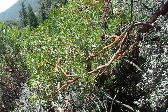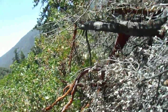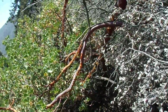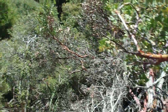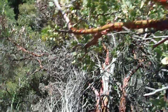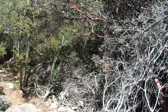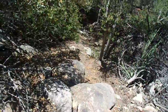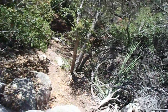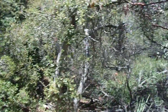This does look very sketchy over here. Ooh boy. Oh boy, yeah, this looks sketchy as heck. Grab on some branches here. Keep my footing up. Alright. A couple tricky spots coming down here. Yeah, predominantly here it's scrub oak, bigberry manzanita, some hoary-leaf ceanothus.